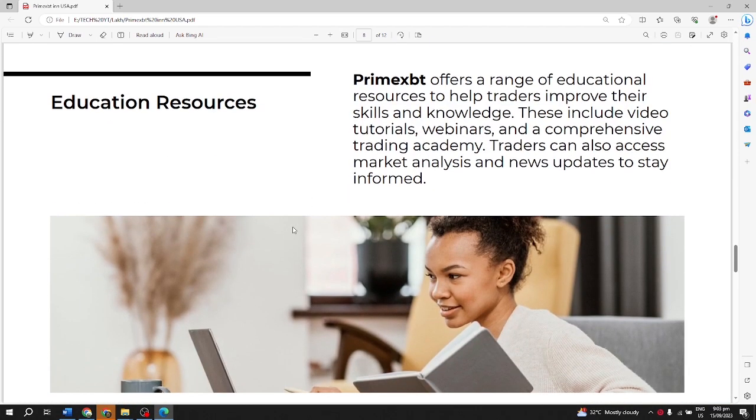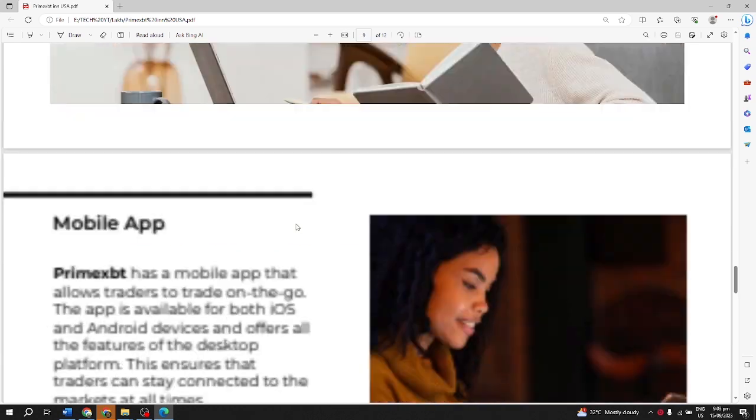Education resources. Primexbt offers a range of educational resources to help traders improve their skills and knowledge. These include video tutorials, webinars, and a comprehensive trading academy. Traders can also access market analysis and news updates to stay informed. Now we'll go to the next slide.